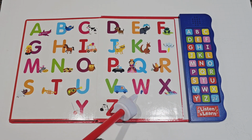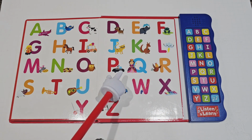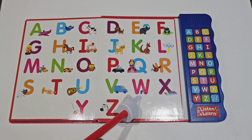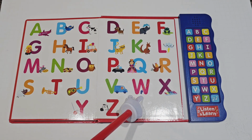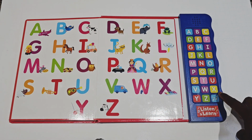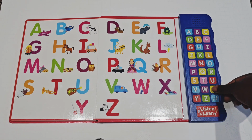whistle. Whistle. Can you blow a whistle? Great job blowing a whistle. Letter W. Do you know what letter comes after the letter W? It's the letter X. Great job.